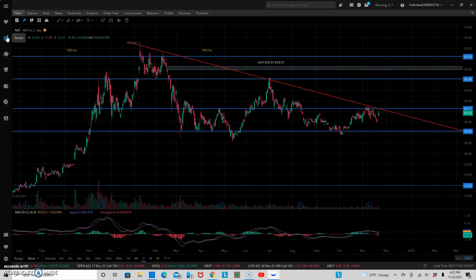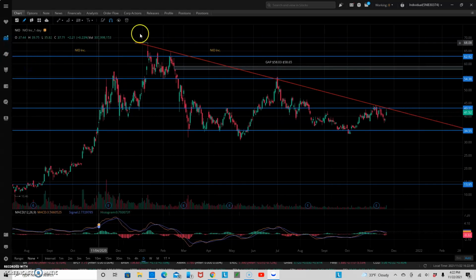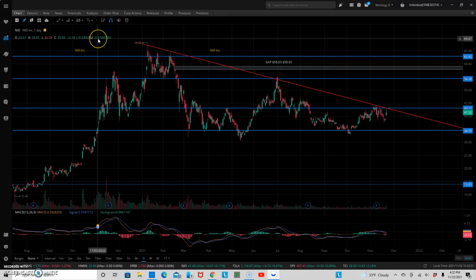So let's get into the stock I wanted to take a look at today. Today I'm going to be covering NIO. I've done a few videos on this one in the past. I'll provide a link in the upper right hand corner to the most recent one I did. You should be seeing that link right about now if you want to go back and check that video out.